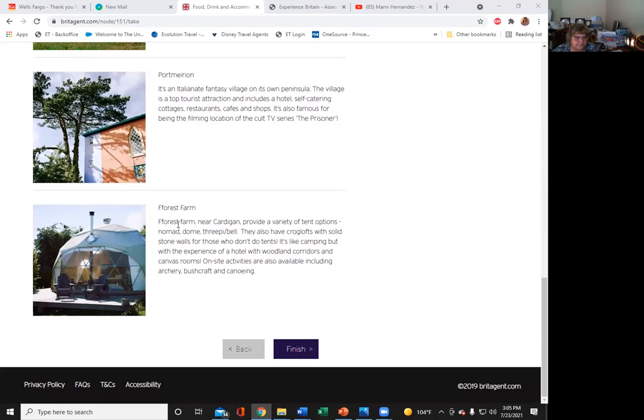And then Forest Farm near Cardigan provides a variety of tent options, Nomad, Dome, and Tipi Fell. They also have croglofts with solid stone walls for those who don't do tents. It's like camping, but with the experience of a hotel, with woodland corridors and canvas rooms. On-site activities are also available, including archery, bushcraft, and canoeing.